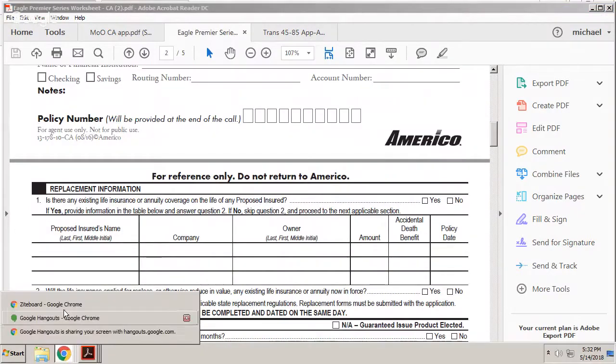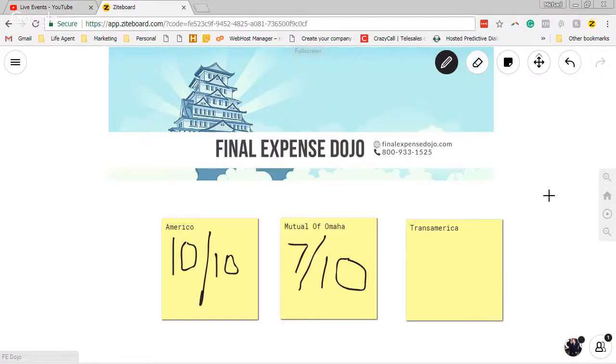But yeah, there really is no excuse for carriers not to have an instant decision process that's completely paperless. This is 2018. You guys saw the financial rating. All three carriers are multi-billion-dollar companies. They can afford to do an electronic application, that's instant decision like Americo's. There's no reason for them not to.